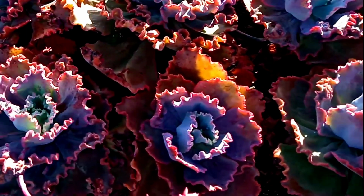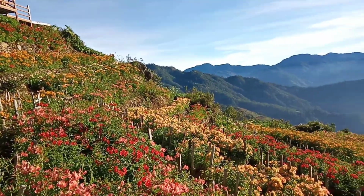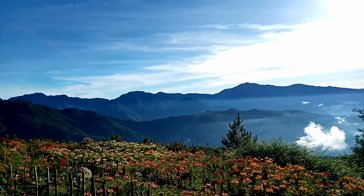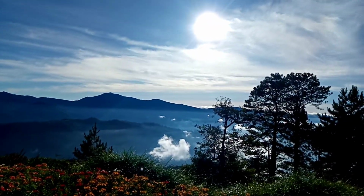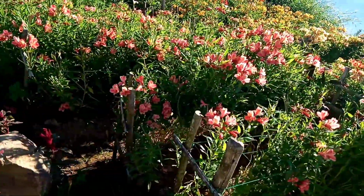Our group left the Northern Blossom Flower Farm around 8:30 a.m. and I want to express gratitude to the local people of Atok, Benguet for showcasing to us the amazing flower farm. It's worth the money because we have unlimited pictorials on the flower farm. Truly, it was such a great experience and I will definitely come back to this place in the near future.